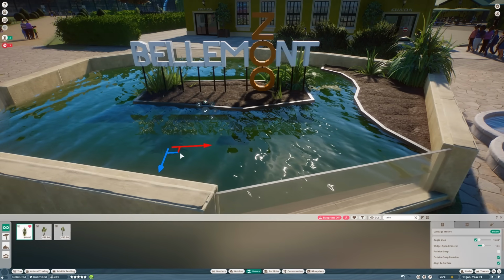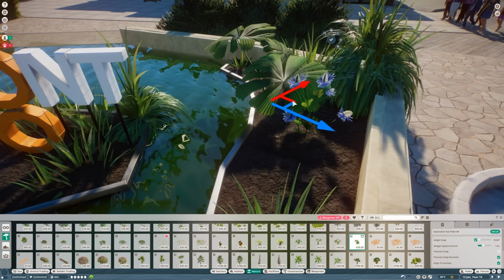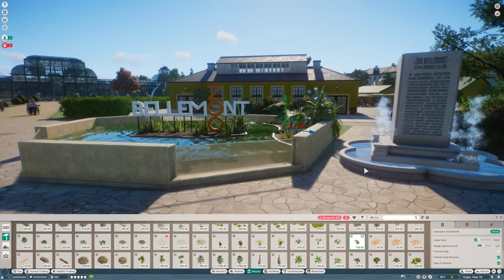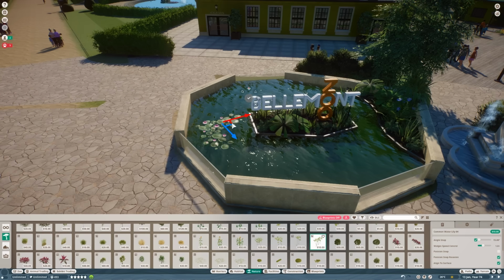And as I've said many times before on the channel, it's perfectly possible to get really nice tropical looking planting like this outside in Europe. Zoos do it all the time. I just got back from Chester Zoo, and I was reminded again of how amazing the planting is in that zoo. It's like you're in a jungle half of the time, even though you're outside in the north of England.